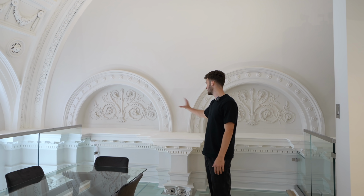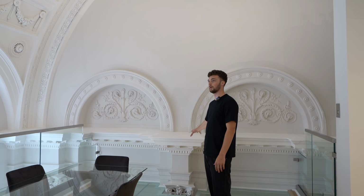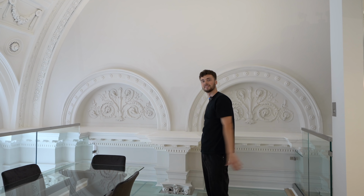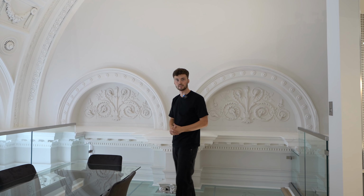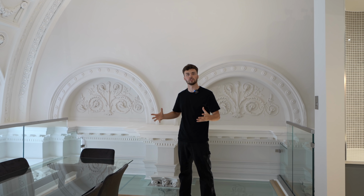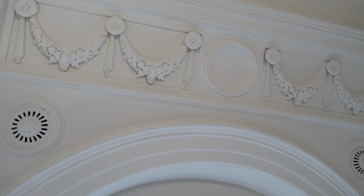You get all these architraves. They would have been at the top of the building, the top of the ceiling, and everyone would have been looking up at them, and now you're living around it. I think that's why this apartment is so unique in that sense, that it is an old hall. It's been converted, and it still feels modern and luxury, but you've got that old school feel to it. I'm a big fan.